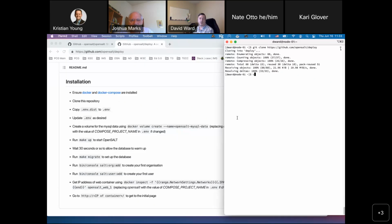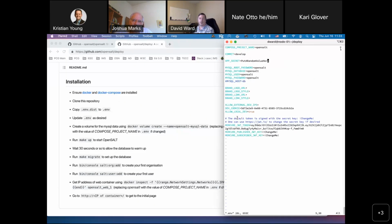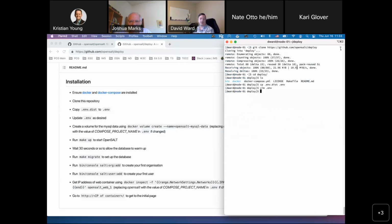So once we go in there, there's a couple settings we need to set up for one's local setup, but not too many. One is being able to put a secret in, and which version of OpenSALT. If you do want to run MySQL in a separate installation, you can tell it what machine to use and give it all the information about the database, and that's about all for basic.